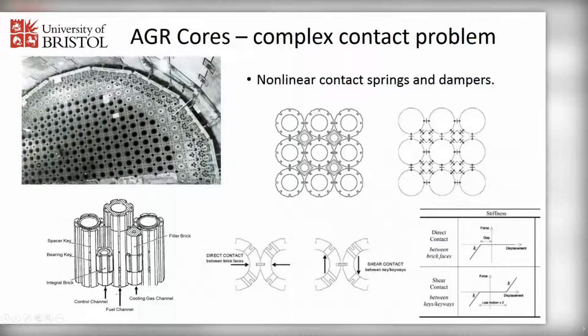This is a picture looking down on the top of one of these AGR reactor cores. The larger circles are the fuel bricks, so the fuel goes down these columns. The smaller holes in between them are where the control rods go. All of these are graphite components, and then they're keyed together as well, so that the thing can expand and contract as it gets hot and cold during operation.